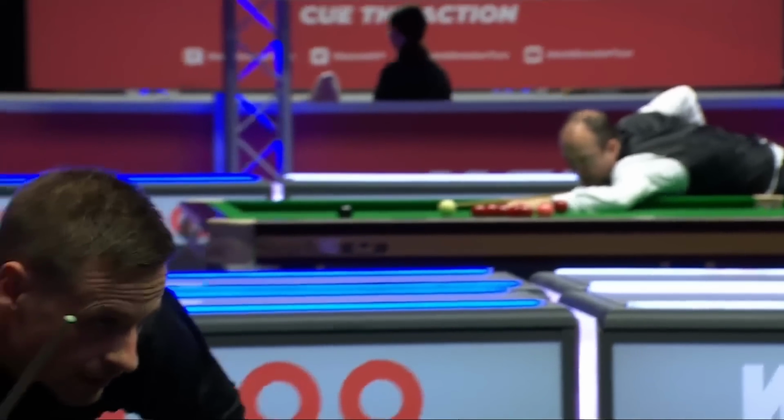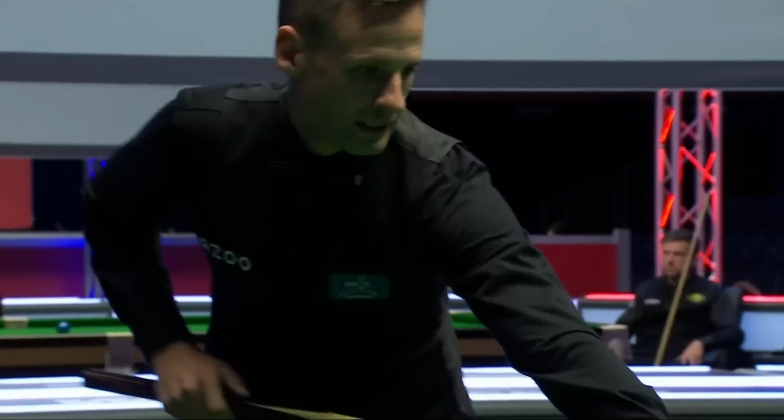There's Fergal O'Brien, 1-0 up against Jack Lisowski, and in front in the next as well.